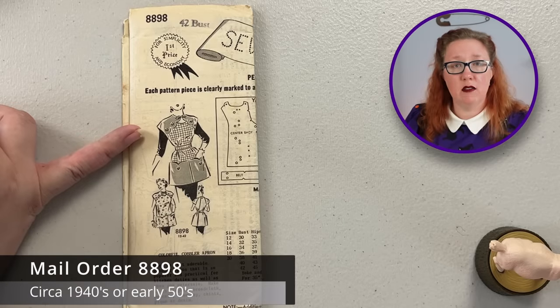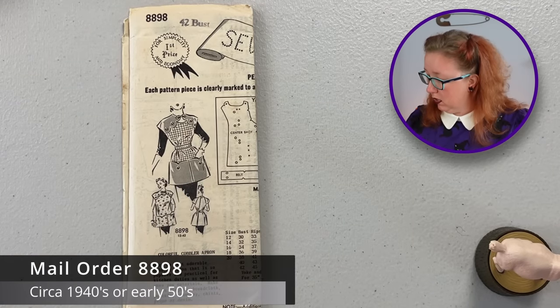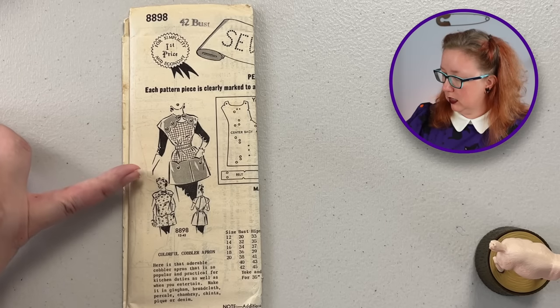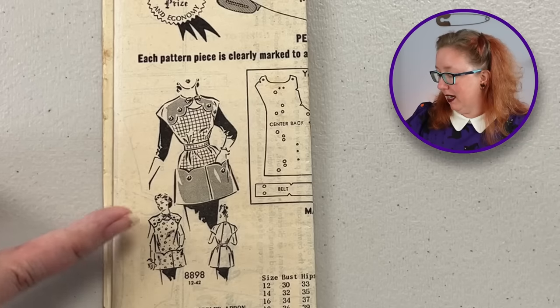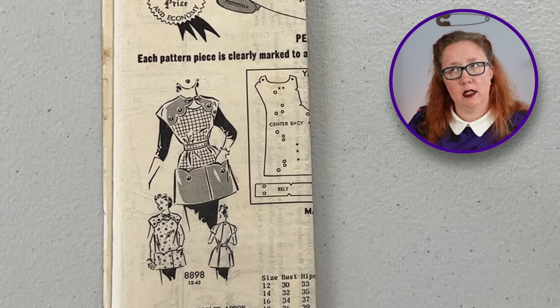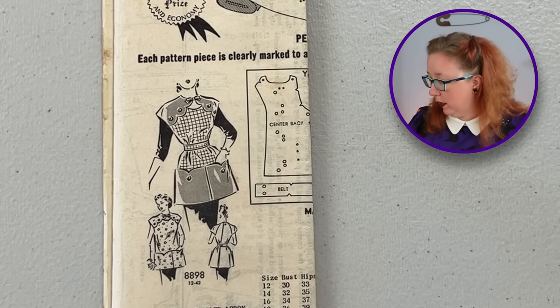Oh, y'all. Look at that. Look at the detail of the little scallop bib. This is Mail Order 8898, but oh my gosh, so cute. I like the big pockets. I love that detail. Could you take that detail and turn it into a dress? I wonder what the back looks like. Oh, it's a little crossover button back.